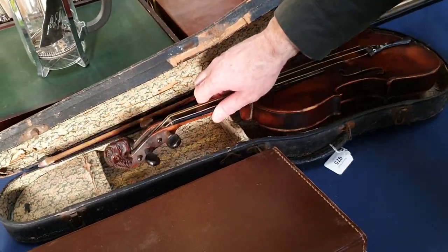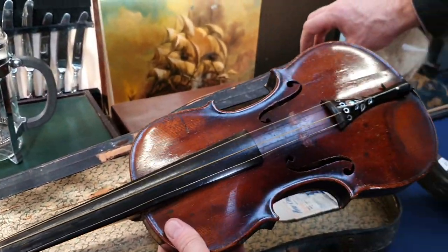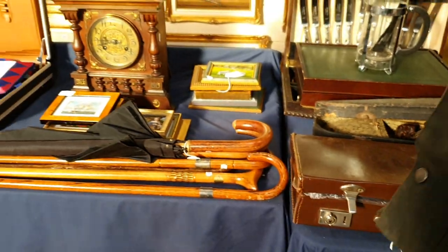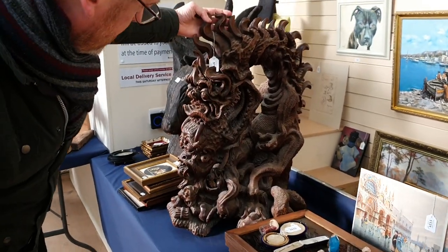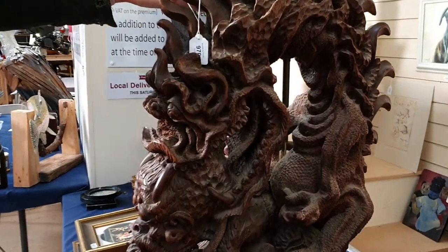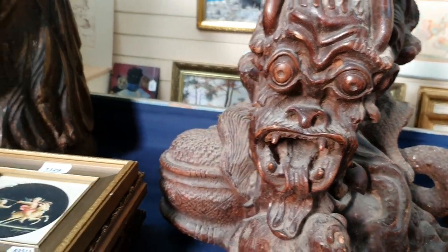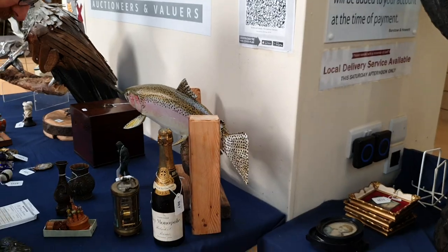There's a violin, which is quite interesting. It's got a carved lion mask on the end. Something, not sure where that's from, but it could be Balinese or somewhere out in the east. But it's one large piece of root wood carved all over. Few interesting things on here.